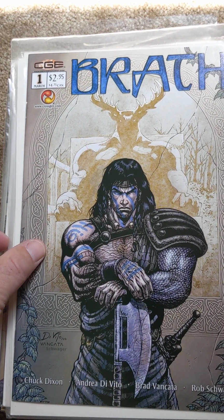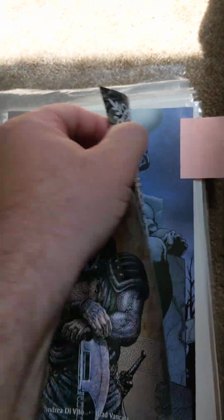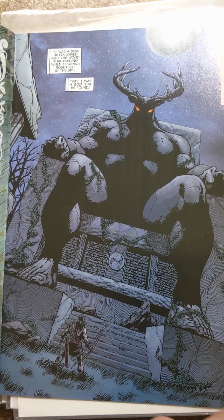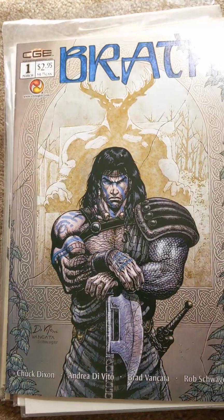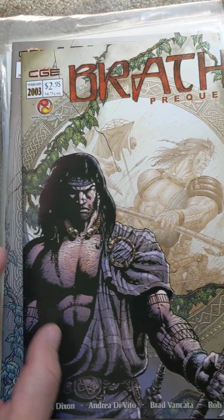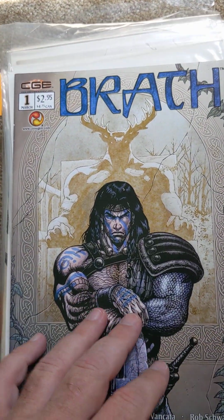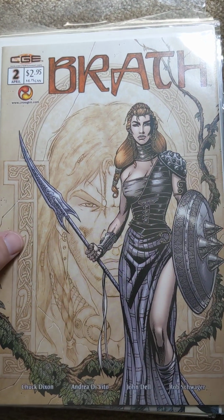But this stag character, quick look at it, plays a significant role in this series. This symbol that is emblazoned on his chest here gets explained. And let me give you a quick look through the cover pages.